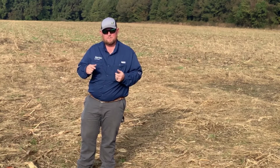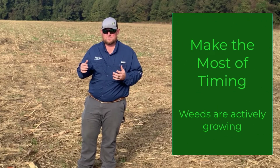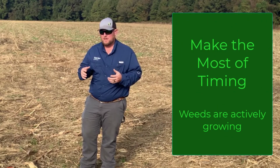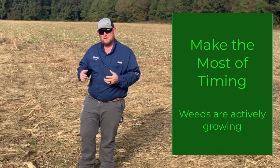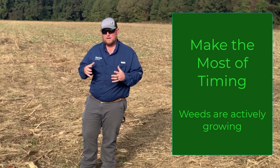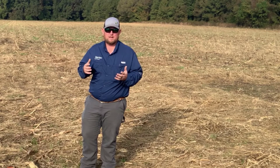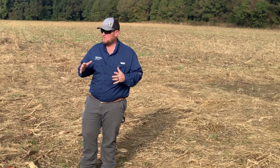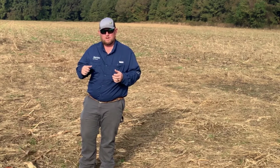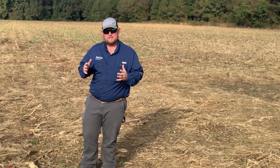The last thing I want to mention as far as considerations is timing. Halloween's right around the corner. Usually it's a good time. It's very hot now, still in the Mid-South, but these winter annuals are coming up. They're making sugars, they're sending that to their roots, and they're storing it up, so they're really actively growing. We all know with any herbicide, it's best to apply to actively growing weeds, and that's exactly what's happening right now and will be happening here in the next couple weeks. So look at the thermometer, look at the forecast, get out there, make these applications.